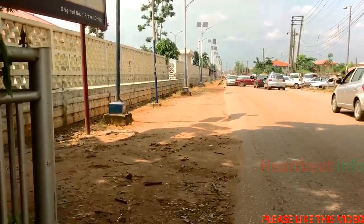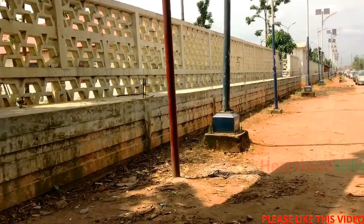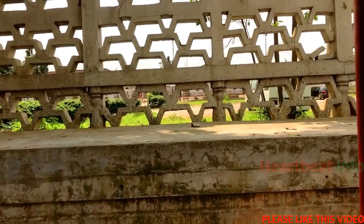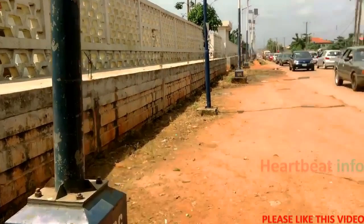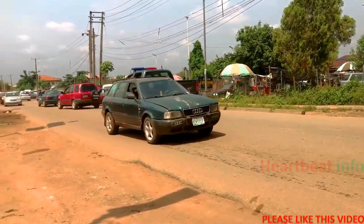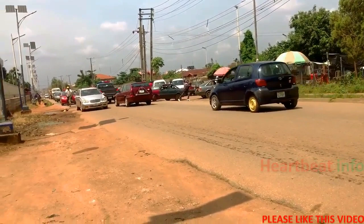Growing up in Benin, we heard many stories about the Oba of Benin palace and this fence. I don't know how true this story really is, but we were told that this fence of the Oba of Benin was constructed because of the Oba market. There's a market very close by. I've gone to the Oba market before in one of my videos, but very soon I'll go there again so we can really explore the market. It's a very, very big market.